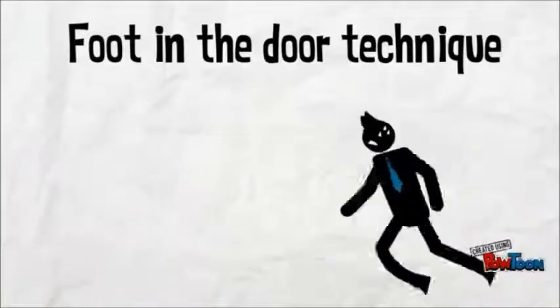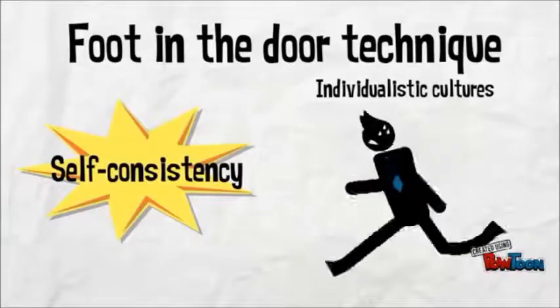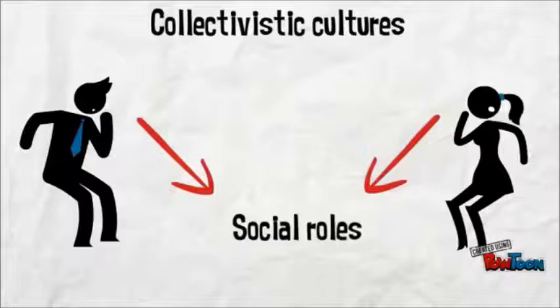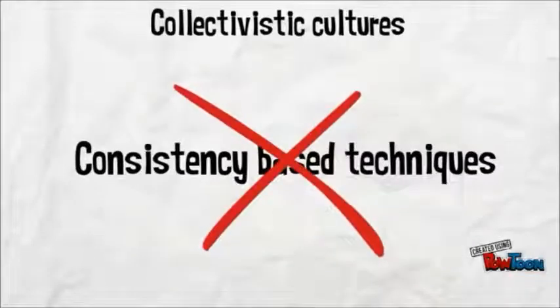We believe that this could be due to the fact that individualistic cultures value and strive for self-consistency, as explained by Sanderson and Safdar. They would want their behaviors and attitudes to be more consistent with their self-image, so they're more likely to agree to the later request. However, with collectivist cultures, they view themselves in terms of social roles, so they're more tolerant of attitude-behavior inconsistencies. Therefore, they'd be less likely to be influenced by consistency-based techniques.